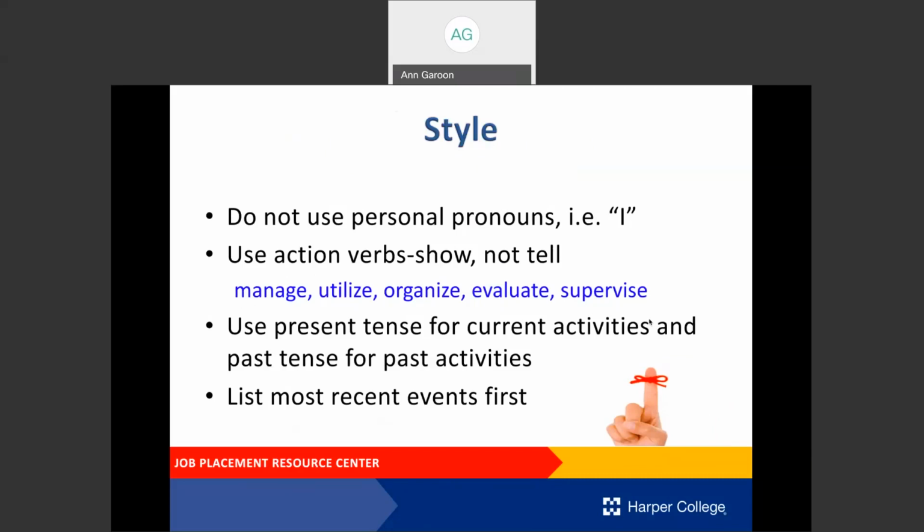You want to use action verbs to show, not tell, the reader what you did. These are some examples. If you have problems thinking of resume verbs, just Google action verbs for resumes and you will have more than you will ever know what to do with. You're going to use the present tense for current activities and the past tense for past activities. That gives clues to the reader where you are, what you're doing, what you are no longer doing.